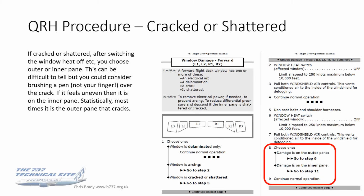Then it asks you to choose whether the damage is on the outer or the inner pane. That can be difficult to tell. What you might want to consider is just running a pen or something over the crack. Please don't rub your finger over the crack, because the sight of blood might make the captain faint. And of course, if the thing's still arcing and sparking, you really don't want to be putting your fingers there. So use something to brush along the window across the cracks, and if you can feel any sort of vibration coming up through the pen, then it might be the inner pane. Statistically, it won't be. It's pound to a pinch it'll be the outer. But you need to know this before knowing what to do next.